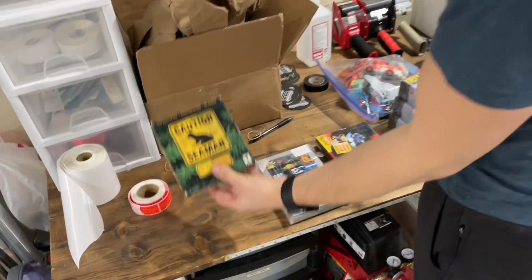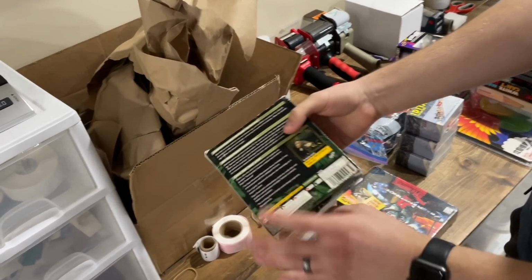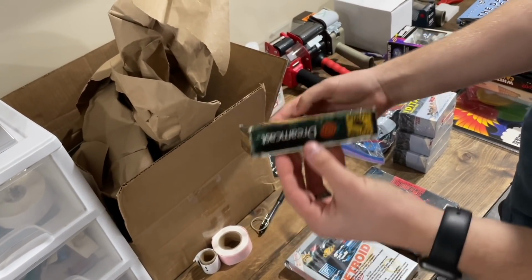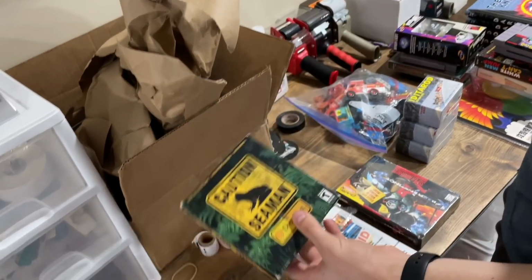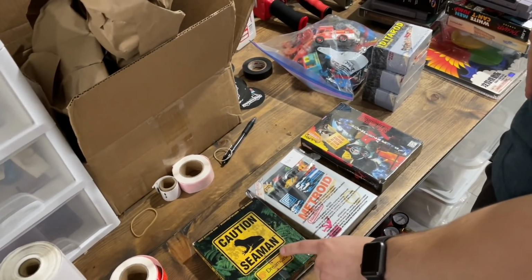All right, so we got Caution Seaman for the Dreamcast. This one always surprises me, but this is technically sealed. It's sealed on the inside, and then this bottom part is sealed, but the top is open, but it's considered sealed. That sold for $200.